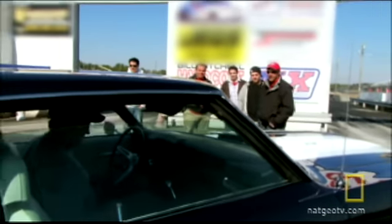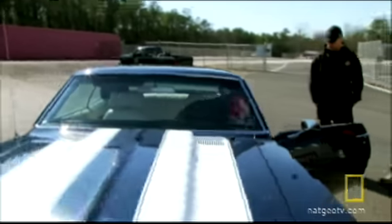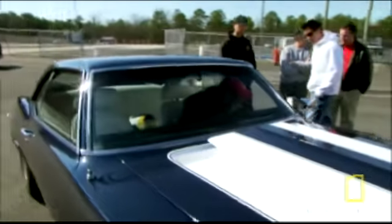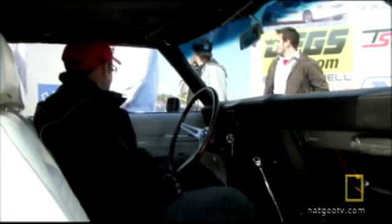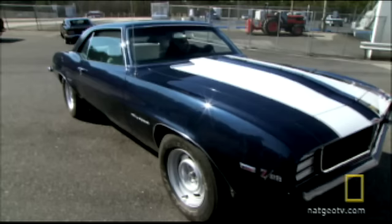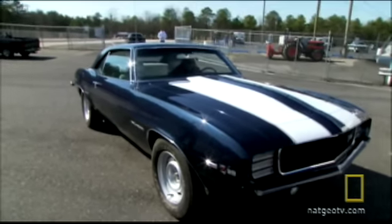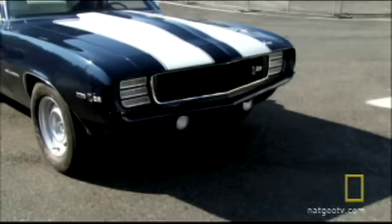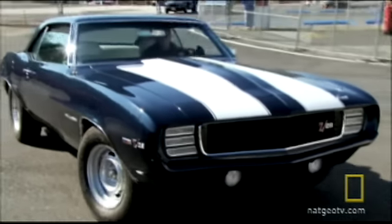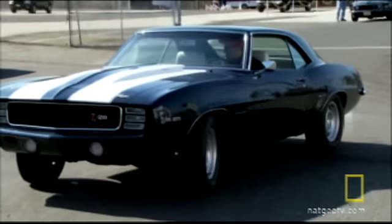The drags test the driver with the machine. This restored machine's ready now. Looks great, guys. It is phenomenal. Back in its day, we know this car raced. That's what these were meant for. These were meant to race hard.